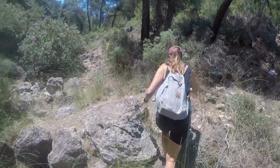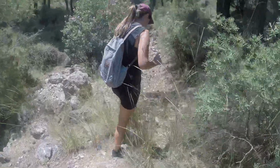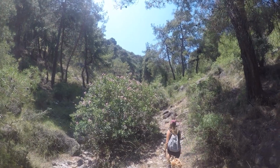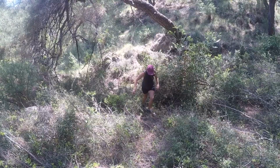Hiking is a great way to get to know an area and get some exercise, so we thought it would be a good idea to hike to Kayakoy, 9 kilometres to the abandoned city, a UNESCO World Friendship and Peace Village.